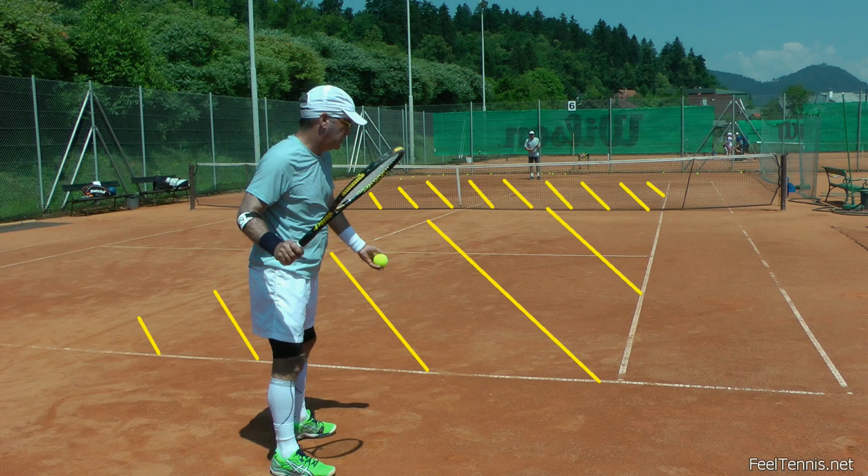The drill for early intention goes like this. Dave can play anywhere in the court, whereas I have to play everything to his forehand corner. The only instruction I gave to Dave is that he has to call out the direction as soon as he makes his decision.